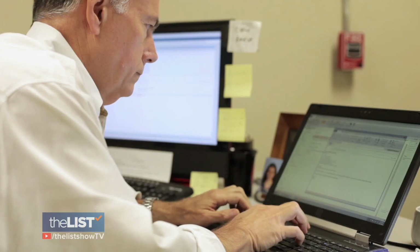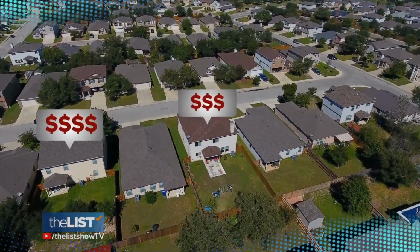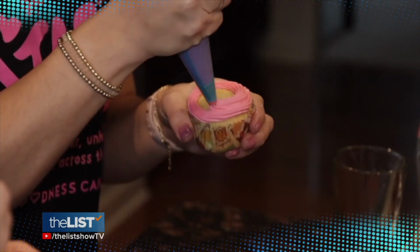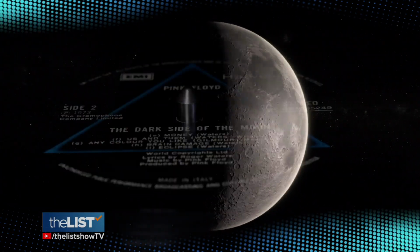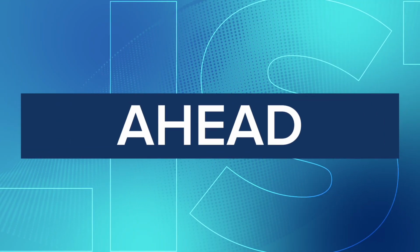Streamlining our inbox and staying on task by putting our email in check. Still to come on the list, why real estate is a good place to build wealth. You're saving money while you're making money. And how the Sprinkle Squad is frosting with love. I love to bake and I love to give to other people. Plus, Pink Floyd at 50, a look back at the dark side of the moon. For the amount of time it spent on the charts, it's an unprecedented album. All that and more ahead on the list.